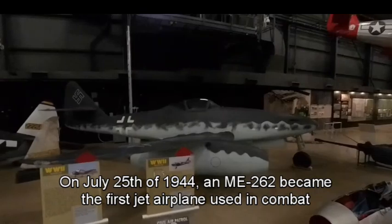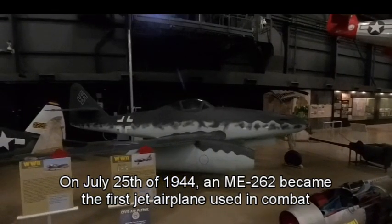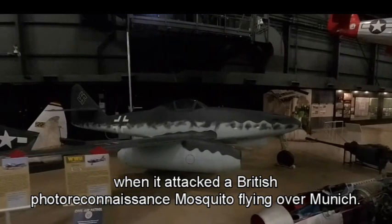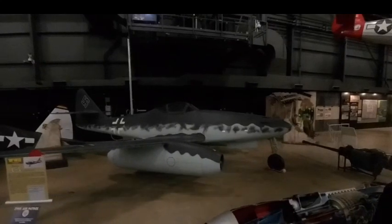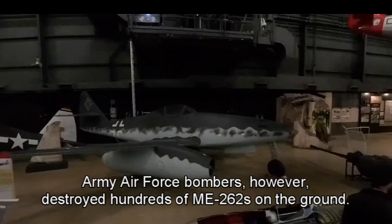On July 25th of 1944, an Me-262 became the first jet airplane used in combat when it attacked a British photo reconnaissance Mosquito flying over Munich. As a fighter, the German jet scored heavily against Allied bomber formations. U.S. Army Air Force bombers, however, destroyed hundreds of Me-262s on the ground.